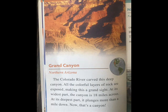The Grand Canyon. The Colorado River carved this deep canyon. All the colorful layers of rock are exposed, making this a grand sight. At its widest part, the canyon is 18 miles across. At its deepest part, it plunges more than a mile down. Now that's a canyon.